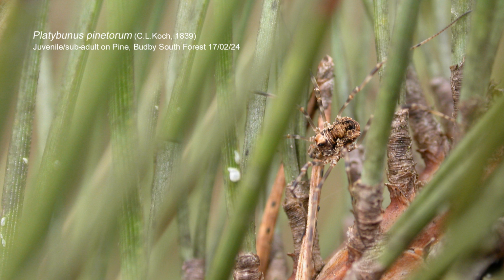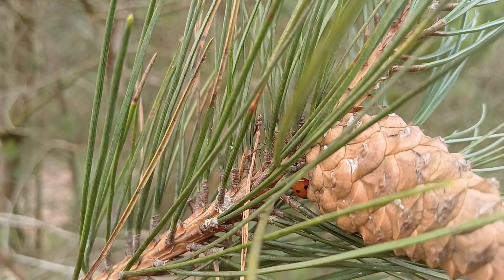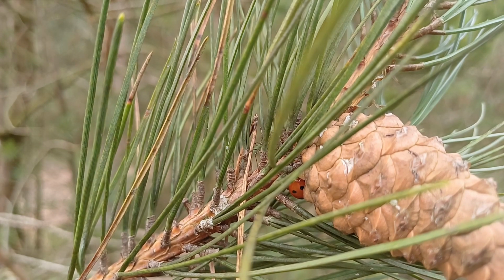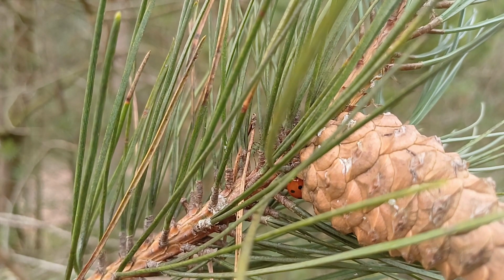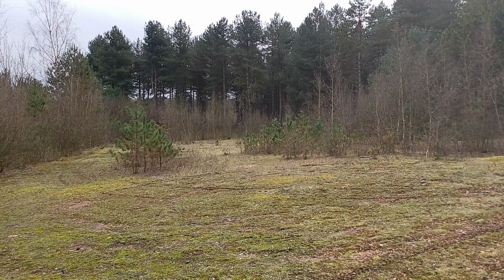and this is a juvenile subadult. I normally typically start looking for these sometime in March, I think it is, and usually on the base of smooth bark trees such as beech. As you can tell, this is no smooth bark tree, and it is no beech. It is in fact, of course, a Scots pine, and this is a young Scots pine in a scrubby area.